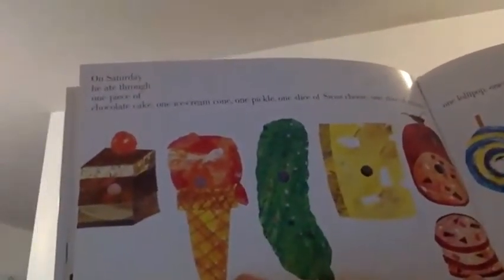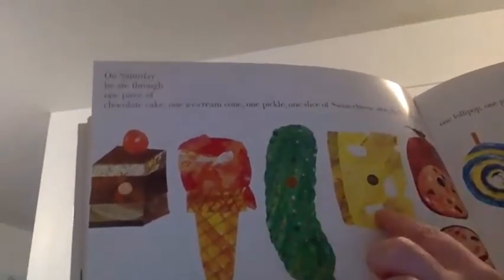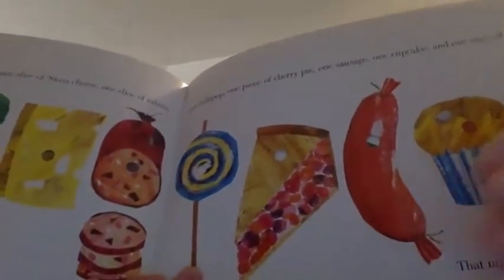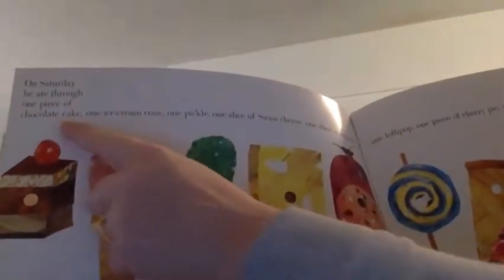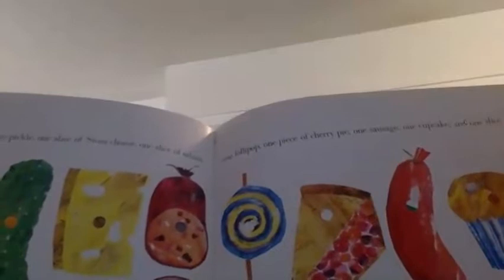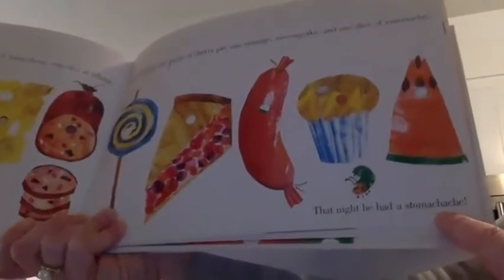On Saturday, he ate through one piece of chocolate cake, one ice cream cone, one pickle, one slice of Swiss cheese, one slice of salami, one lollipop, one piece of cherry pie, one sausage, one cupcake, and one slice of watermelon. That night he had a stomach ache. Could you imagine eating all that food?